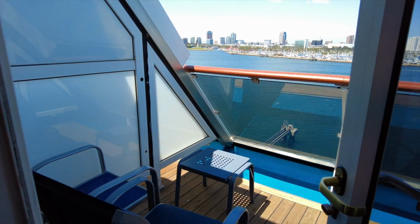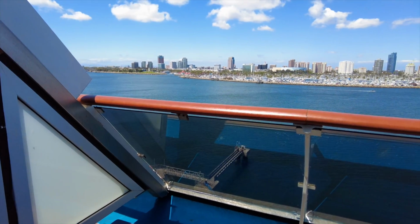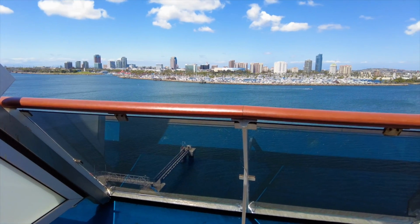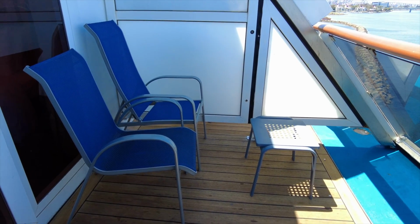Now for the beautiful balcony. As you can see, it offers terrific views. We love spending time out here. It's a great spot for photos, and there's just something so special about the wake view.